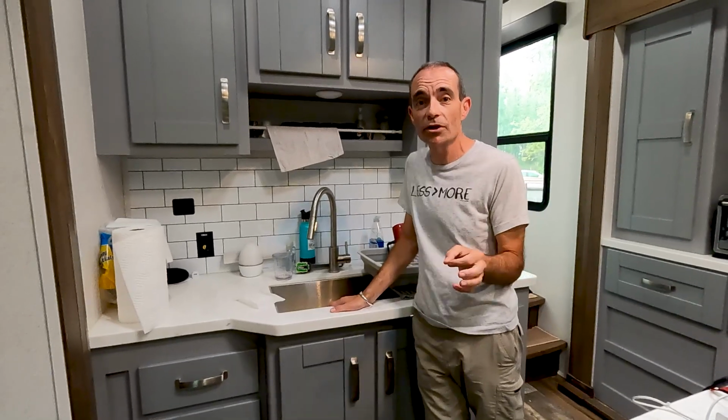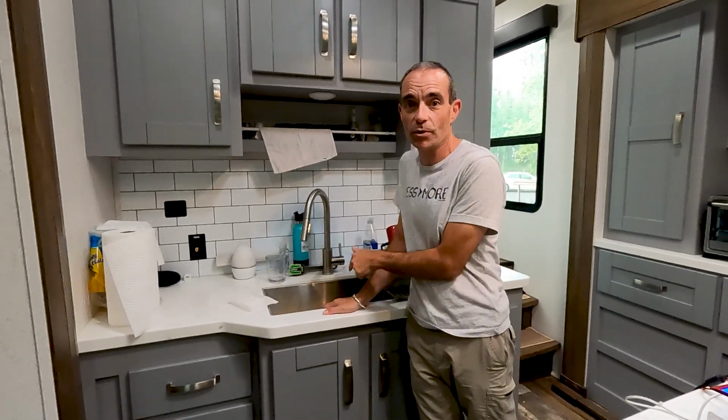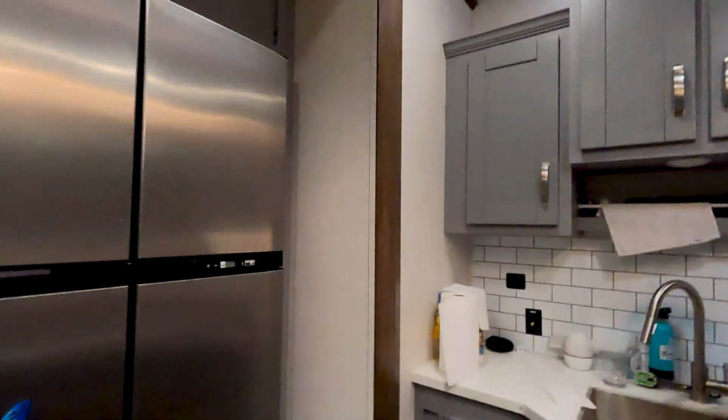So that is something, if you're looking for a trailer, fifth wheel, motorhome, whatever, consider the size of the sink that they put in the kitchen, because that can make a huge difference when you're doing the dishes. Side note, I did wash my lunch dishes today.